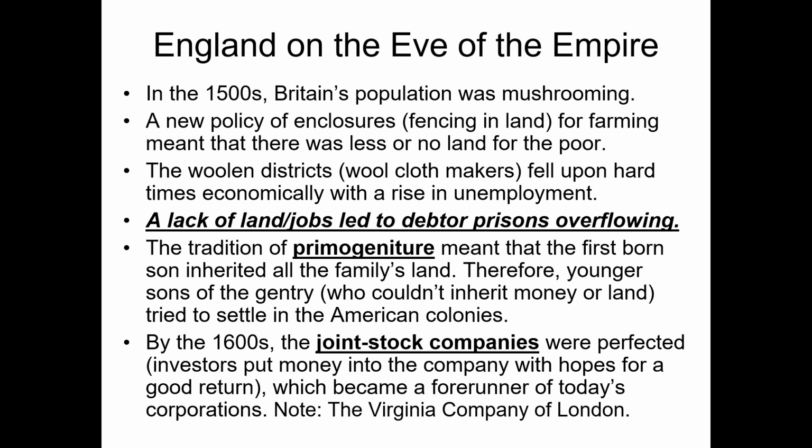Furthermore, the woolen districts, a cornerstone to the British economy, for a variety of reasons went into decline. The rivalry with Spain, the economy, supply and demand. Keep in mind, all this wealth coming out of the New World isn't, at this point in time, necessarily going into the pockets of the British, unless they're pillaging and plundering on the high seas. So the lack of land and the lack of jobs ultimately led to the rise of debtor prisons. But debtor prisons don't necessarily fix a problem, because now you're just housing a bunch of debtors and feeding them. So the debtor prisons are going to be a perpetual issue as we moved into the 1600s, even into the 1700s. We're going to talk more about debtor prisons as we move forward.